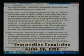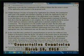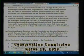E. Within 14 days of receipt of an application for a permit, the Commission shall issue a file number and schedule a hearing, or notify the applicant by mail to the address provided in the application if the application is not complete. In the event that notice is given to the applicant or his representative pursuant to section 4D above that the application is not complete, the 21-day period described in section, and against the comment section or the definition section, shall not commence until the application is deemed complete by the Commission. The designation of a file number shall not imply that the plans or supporting documents have been judged adequate for the issuance of a permit, but only that copies of the minimum submittal requirements have been filed. In an appropriate case, the Commission may use the same file number issued by DEP.